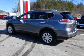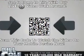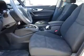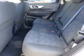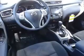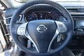The features include a spoiler, an alarm system, roof rails, keyless entry, independent suspension, brake assist, traction control, stability control, front ventilated disc brakes, daytime running lights. Inside you'll find Bluetooth connectivity, an auxiliary input, steering wheel controls, a premium sound system, a backup camera, curtain head airbags, front airbags, side impact door beams, child safety locks.